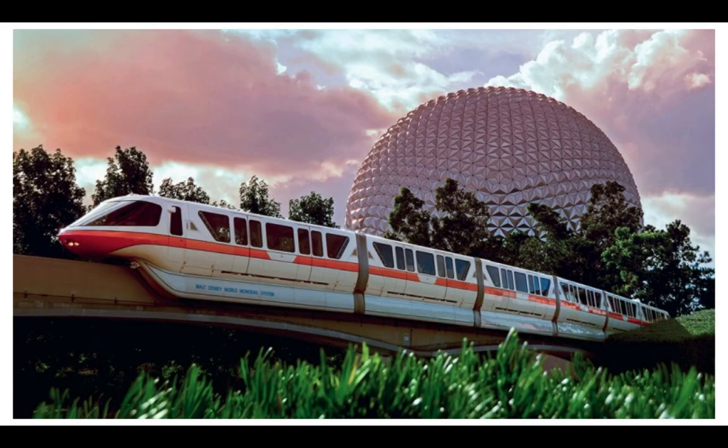Imagine zooming along Disney's monorail that glides without even touching the ground. You feel no vibration and hear no noise from the steel tracks below. You can just sit back and relax as you speed toward your destination. You are floating a few centimeters in the air on a magnetically levitating train. What makes it float? Believe it or not, it's magnetism.